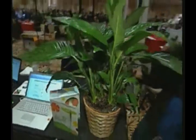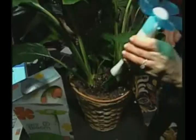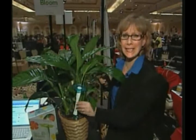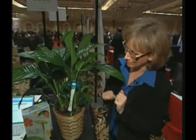This is an awfully nice plant in the middle of the Consumer Electronics Show, but it looks like it's not doing so well. Let's find out what's wrong with it. We're going to put this EasyBloom plant sensor in it, and we're going to plant it, and we're going to leave it here for about 24 hours, and technology is going to work its magic.